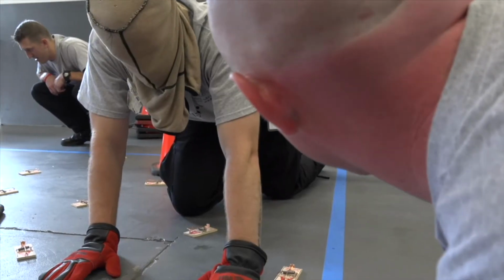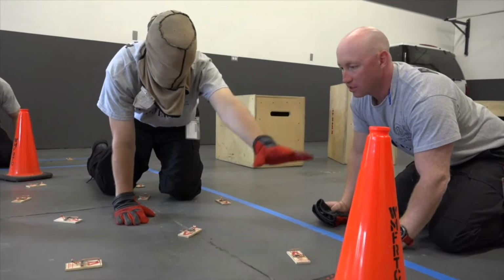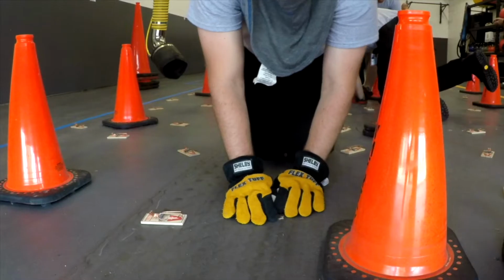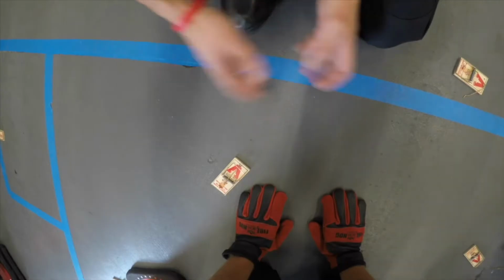First thing that we tell them is that we do everything in teams. We do not sit in a fire truck by ourselves. We work together as a crew. We succeed as a crew. We fail as a crew. So teamwork is 99.9% of what we do. Your pivot point is right where your hands are.